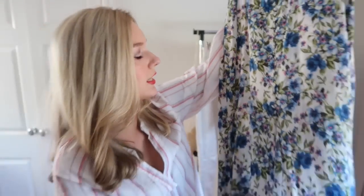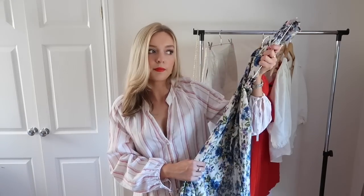I got this in a medium. Again, it gives a bit of room, and I think with midi skirts you don't want anything too clingy. And you can see all the button down detail here. It's just really pretty, and I think this is one of those pieces. I've worn this with trainers and a t-shirt, but I also wore it when we went to the Midland Hotel in Manchester for a meal. I wore it with white and beige sandals that I got in Zara years ago, and you'll see those styled on my Instagram.